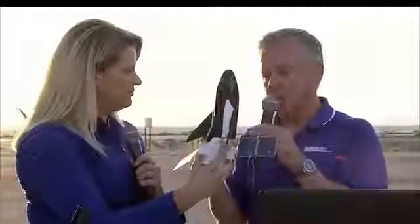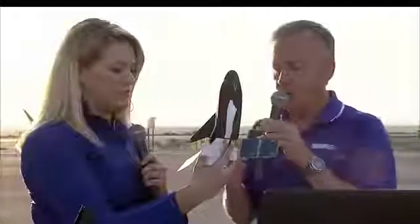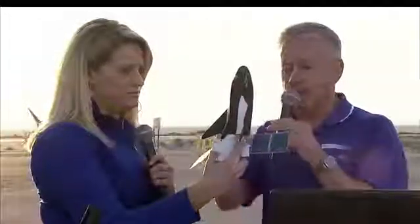Once we get to orbit, the rocket will put us into a circular orbit, and then we'll separate from the rocket, and right after that, we'll deploy these wings and lock them in place, and then deploy the solar arrays, which will give us power to recharge the batteries of the vehicle. And then it'll end up in the configuration like this.